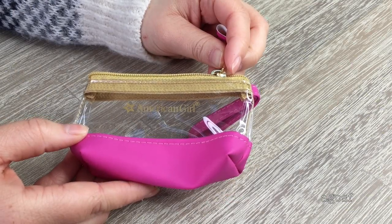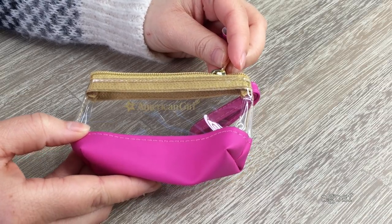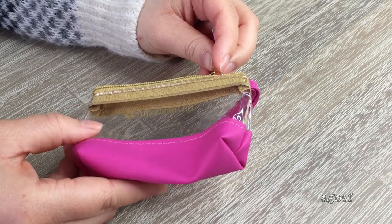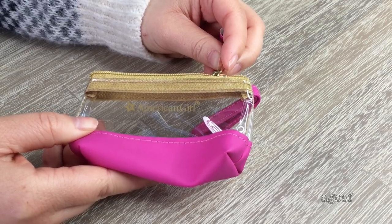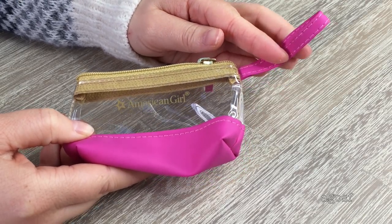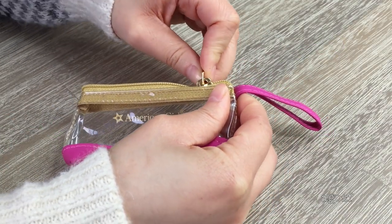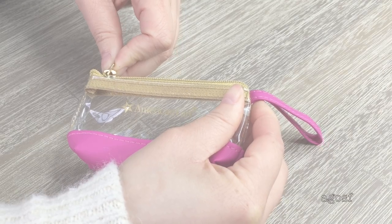Last but not very least, we have the travel case. It's really cute. I love how it's gold and pink like a lot of the other pieces in the set, and it's clear in the middle so you can see what's inside. So you can use this for toiletries or as an activity bag. It's completely up to you. And there's a handle on the side as well, which is really handy. And the zipper does work, so you can open and close it, which is great.